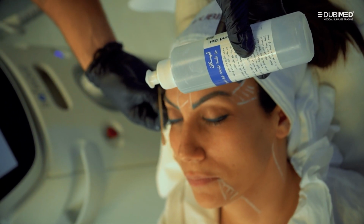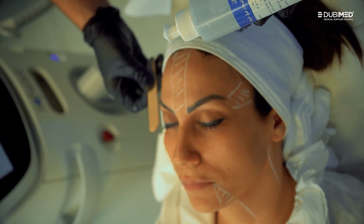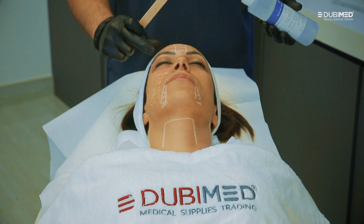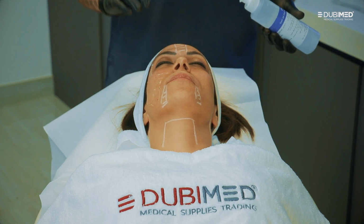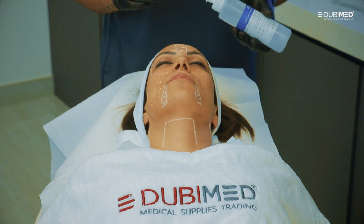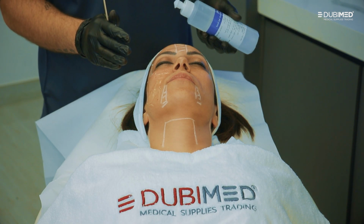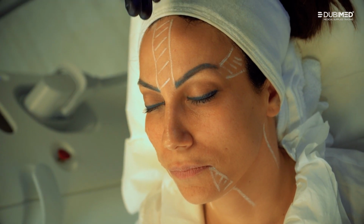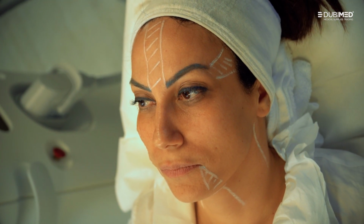So I like to start with the cheek area as area 1. Then the right side neck is going to be area 2, and then the right side forehead area 3. Then following with areas 4, 5, and 6. Now, the rotation of these areas does not matter really. You can rotate it any way you want.